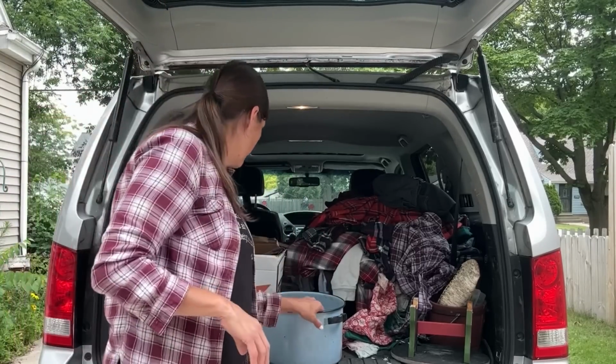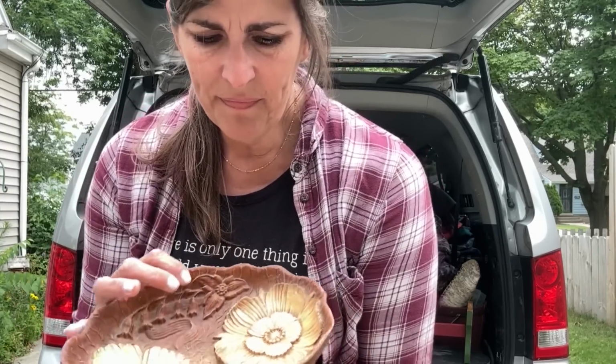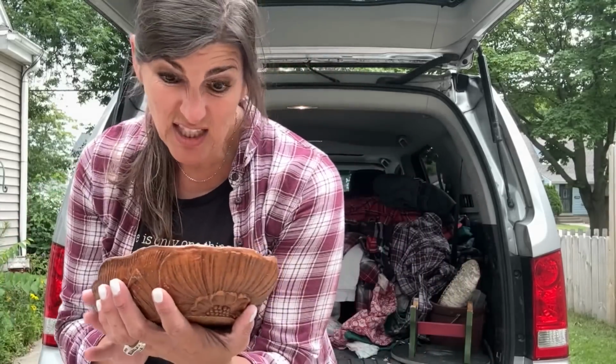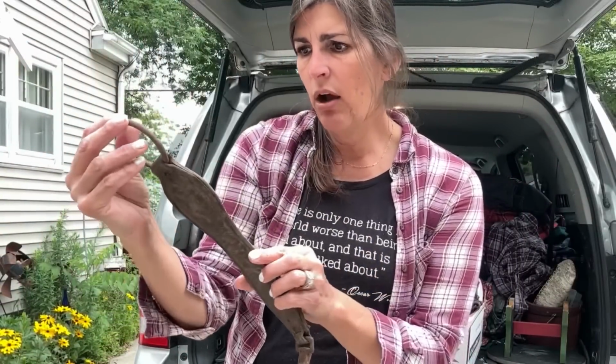My daughter's like, you don't need any of this. I'm like, yes I do, I need everything. Enamelware is really popular right now, and I loved the blue. I very rarely see blue and black. This is 1946. I just thought it was really neat, this bowl. It's like a wood bowl. Again, I'm probably going to paint it, do something with it possibly. It just is really unique. I could probably leave it just as is, but I'm thinking about painting it and doing something fun with it.